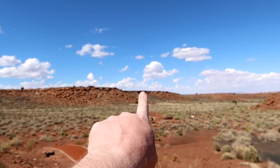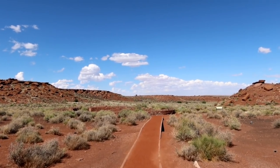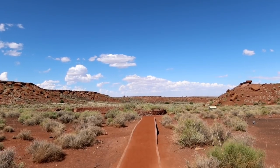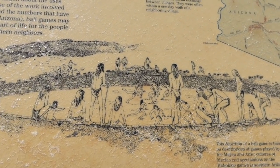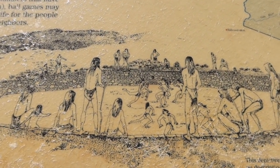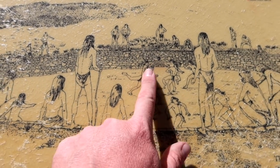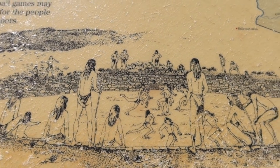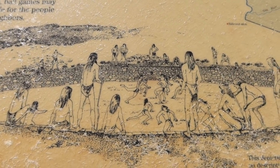And you can see it's out here. It is insanely windy out here today. Woof! All right, here's a demo of them using the ball court for probably various types of sports. This one looks a little bit more like rugby, where they're throwing the ball around or whatever it is that they have, throwing things around. But I've seen where they had a game very similar to basketball.